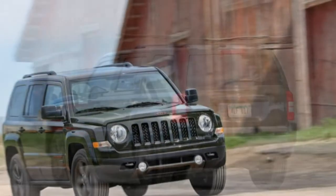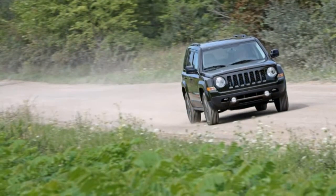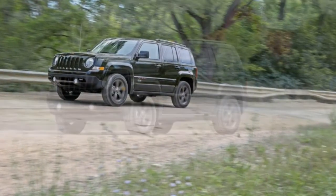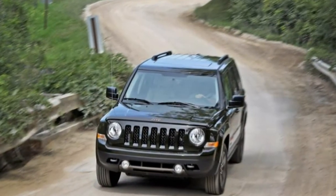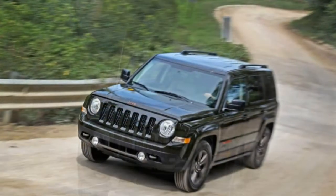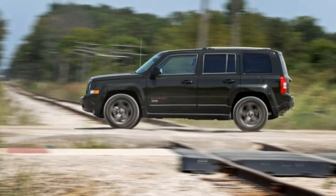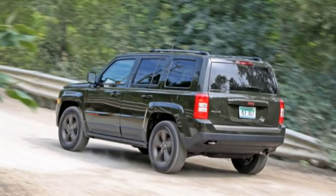Were we writing a check, we'd skip the anniversary package and its oxymoronic mandatory options and instead spring for a 2.4-liter Sport, say, with AC and the 6-speed automatic for $24,310. The difference of more than $3,000 is significant in this budget-minded price segment. Keep in mind, though, that the Patriot is not long for this world.